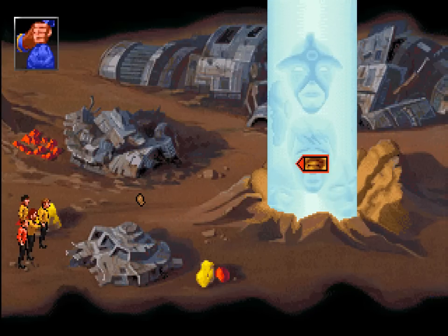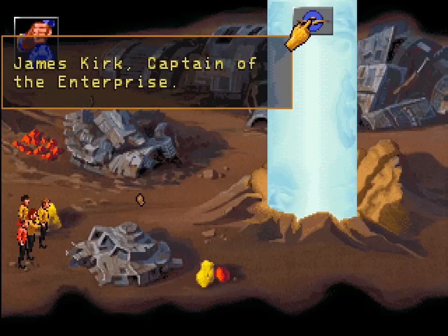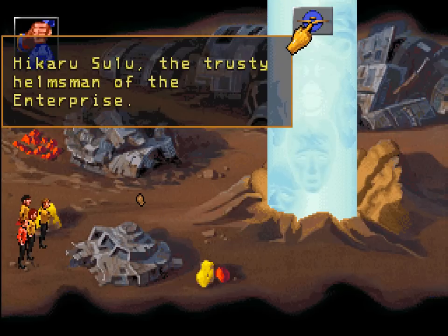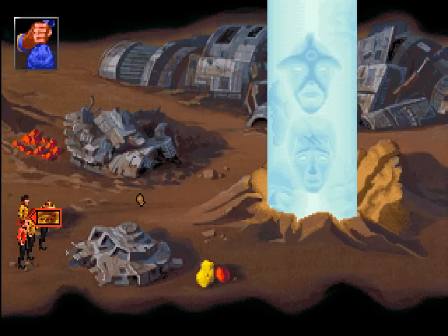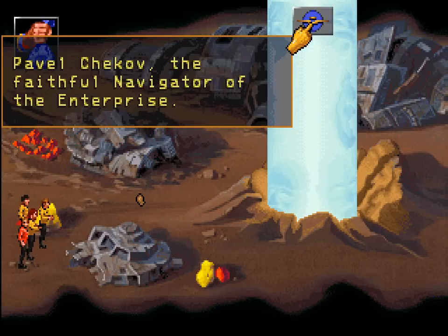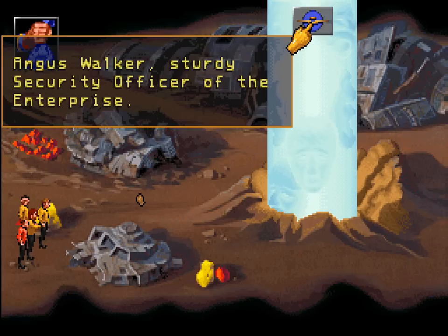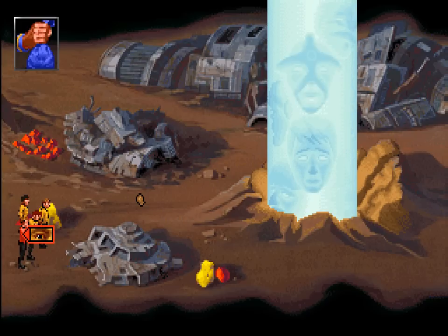The Savant. James Kirk, captain of the Enterprise. Hikaru Sulu, the trusty helmsman of the Enterprise. Pavel Chekhov, the faithful navigator of the Enterprise. Angus Walker, sturdy security officer of the Enterprise.